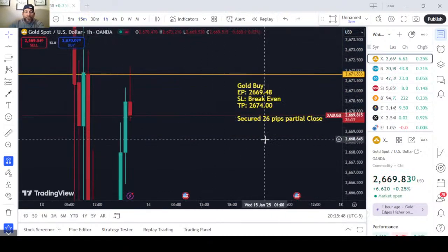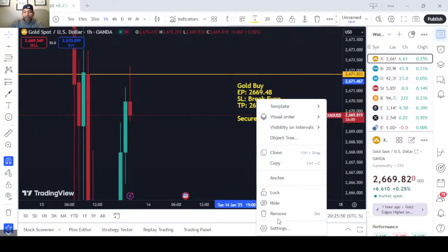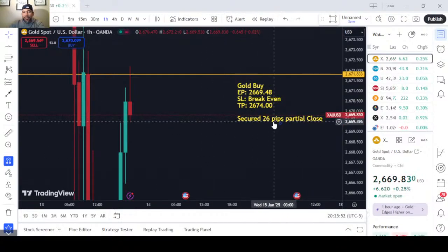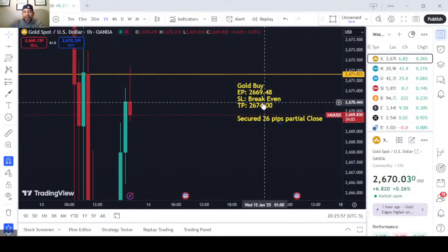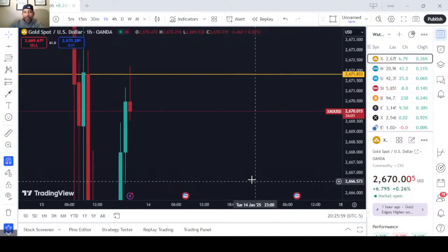Let's go back to the 1 hour chart here. Delete this. Yeah, before I delete it, we grabbed 26 pips here on this move up, and yeah, nice trade. Nice trade. It was a nice shot.